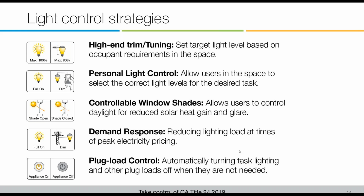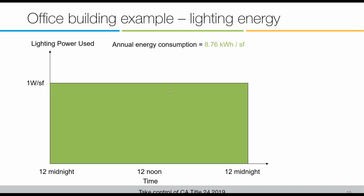So now that we've spent quite a bit of time talking about these lighting control strategies, we're going to apply them to an example building that's consuming a lot of power. Take a look at this graph. We can see, hopefully, right off the bat what some of the problems are. The lights are on from 12 midnight to 12 midnight. So we're not off to a great start. We're consuming 8.76 kilowatt-hours per square foot annually, because we're using, let's say, 1 watt per square foot in this building. So not great. Some of the strategies we can start to apply right off the bat.